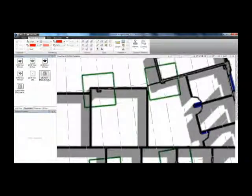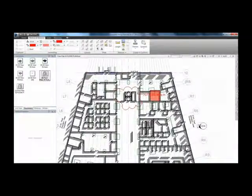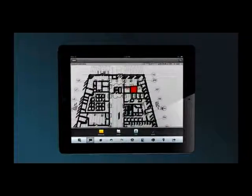Improving collaboration with clients and other project stakeholders using desktop and mobile tools can help keep projects on time and on budget, and that goes a long way to keeping clients satisfied.